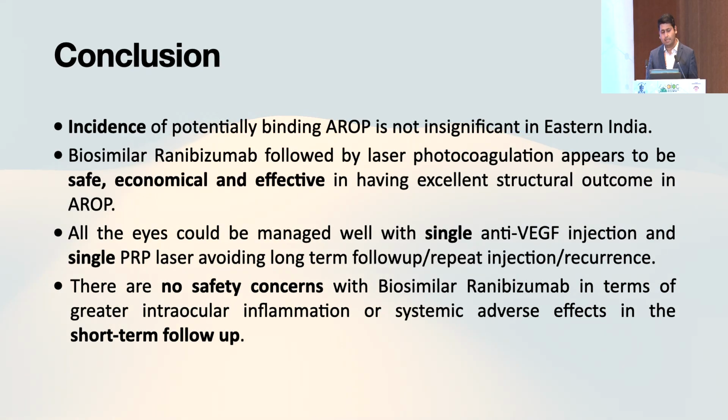To conclude, the incidence of potentially blinding APROP is not insignificant in Eastern India. Biosimilar ranibizumab followed by laser photocoagulation is a safe, economical, and effective treatment option. All eyes could be managed with a single anti-VEGF injection and a single setting of PRP laser. And there is no safety concern in the short-term follow-up.